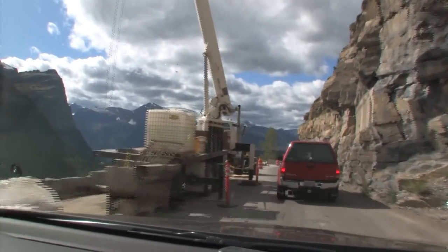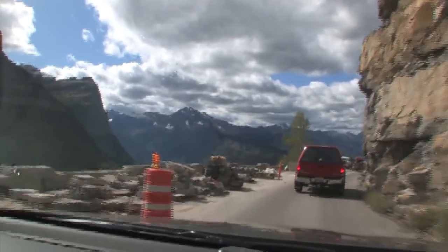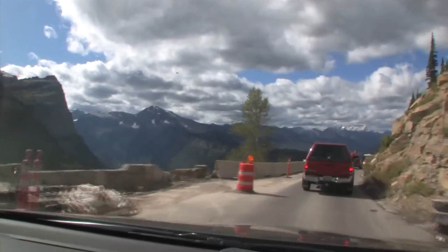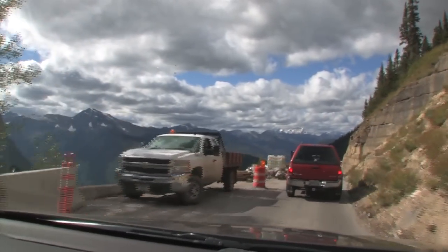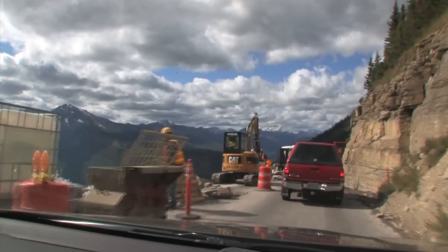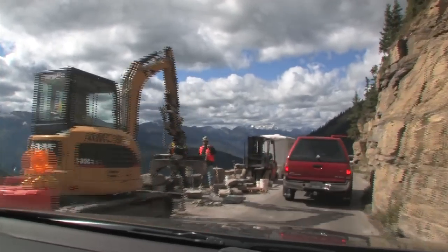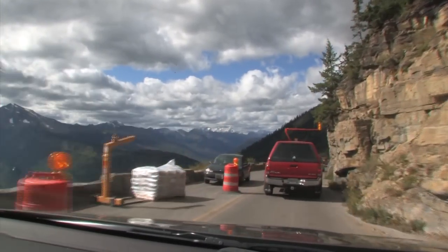Here's a postscript. The Sun Road is constantly being maintained. When workers are on duty, there can be delays of about 30 minutes on each side of the pass. The park website provides good road status information, but there is no internet access in the park, and there's poor cell phone coverage. Ask a ranger at the park entrance for the latest construction news.